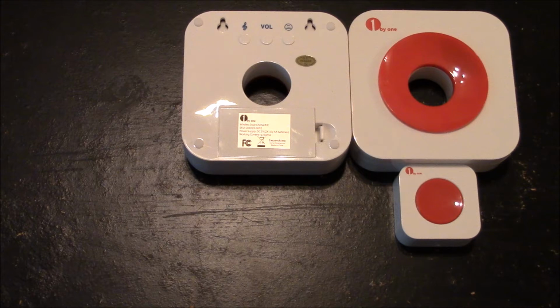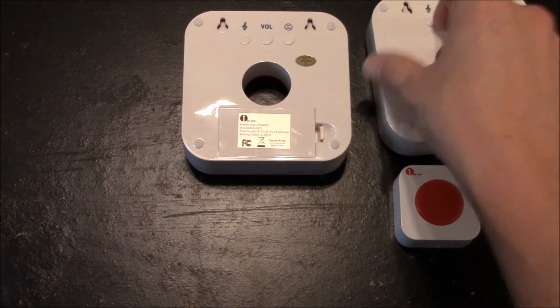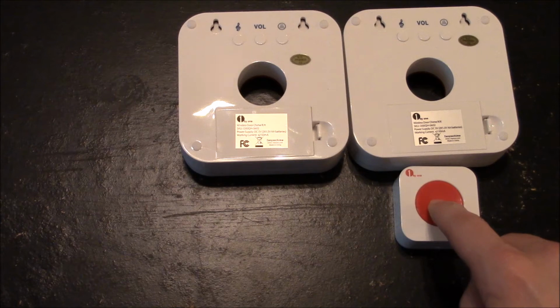And now I'll go ahead and add the second receiver by simply turning it over and pressing the auto learn button on the top and then the button on the transmitter.